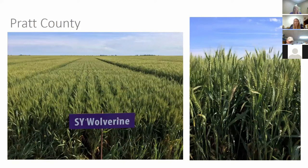Okay, SY Wolverine, this is actually a brand new one here. I think we got to see it first time last year, I believe, as an experimental still. So it's a brand new release out of Syngenta there. Background on Wolverine, it has Everest, it has Wolf as well. And so those are two very different varieties, right?